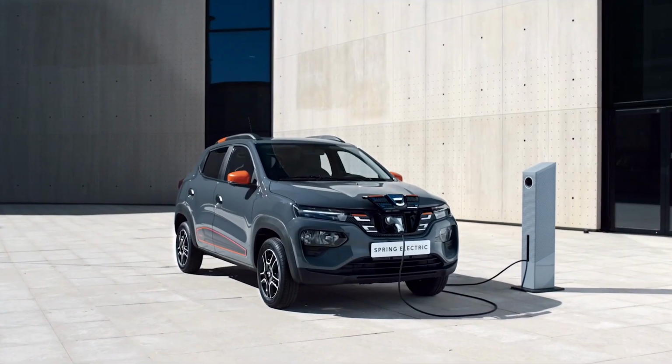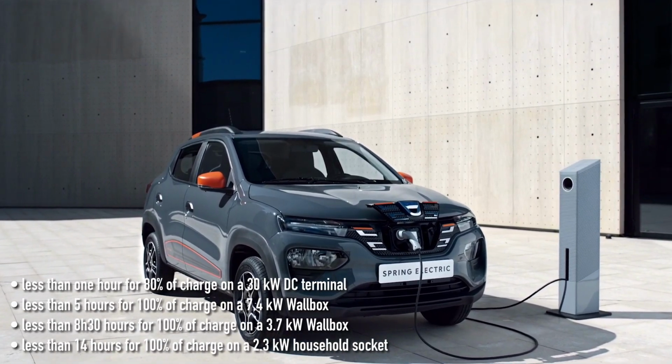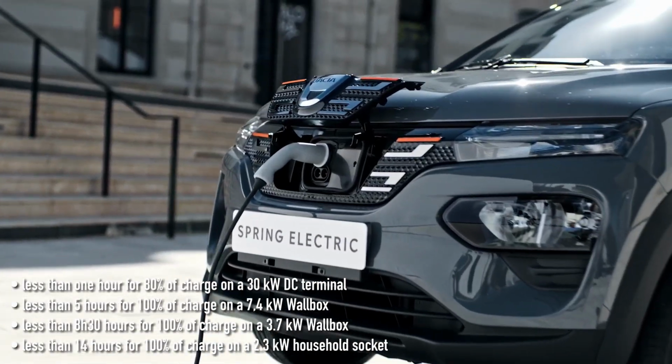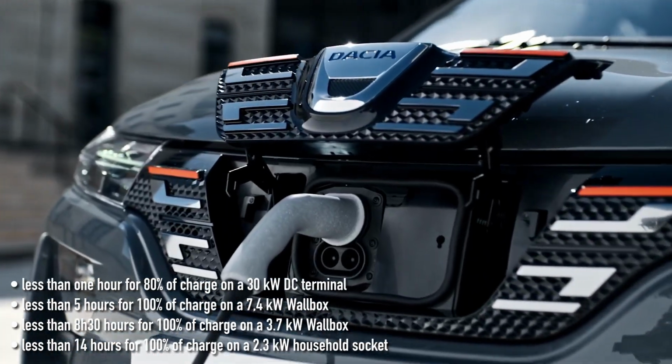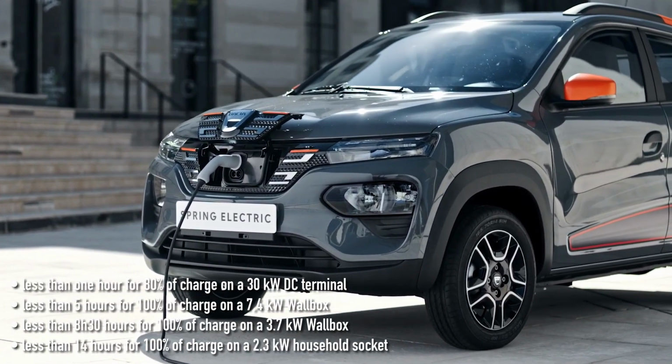The Dacia Spring can charge completely in less than 14 hours on a 2.3 kilowatts household socket and in less than 1 hour up to 80% from a 30 kilowatts DC fast charger, which is optional. The charging ability, not the charger itself, I mean. And all Springs are internet connected in one way or another because owners can use a free smartphone app to check the car's remaining range, charging state, and even its location in real time.